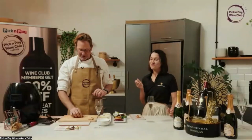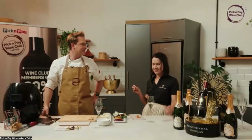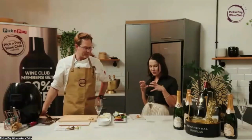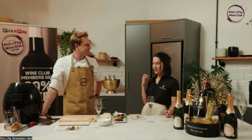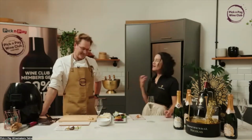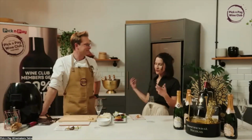For a cold winter's day in Cape Town, that's what you want. It really gets that creaminess, and that toastiness is just phenomenal. And then that salinity of the copper. Yeah, exactly. That kind of comes through at the end. It really just pulls it through all the way on the palate.